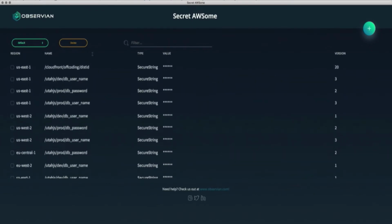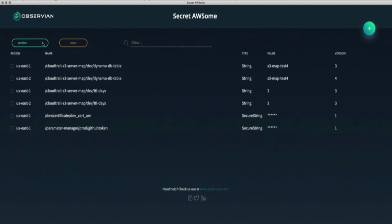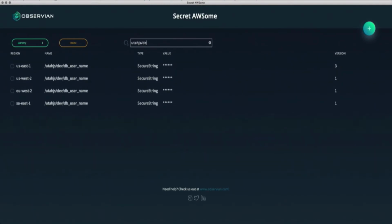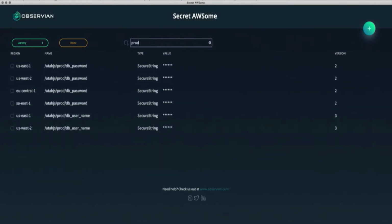So as you can see, it allows you to sort all of your parameters. You can have multiple profiles so that if you have your own personal AWS account and you also have your work AWS account, you can create those multiple profiles and have those saved. You can filter, so if you want to look for all of the, in this case, UtahJS, or if you want to look for all of the dev projects, or you want to look for all the prod projects, you can filter all of those.